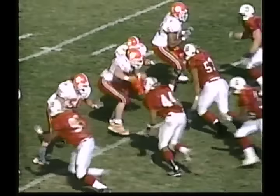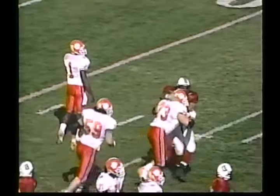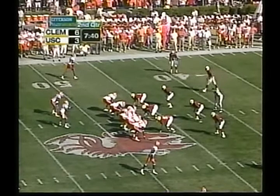Lou Holtz not happy with the way the flags have been flying today. We're going to catch what happens after the play. Dantzler releasing, and they just continue to go after it. The block that wouldn't end. A little dancing after the play. And then a kick. Right as they were walking away, Langston Moore with a little kick to the behind.